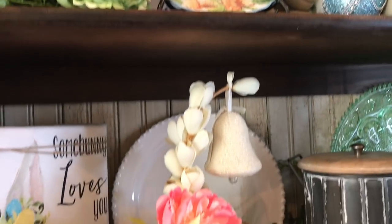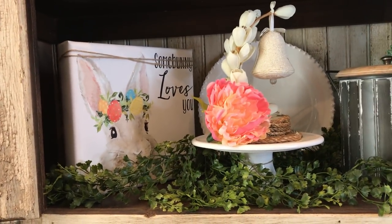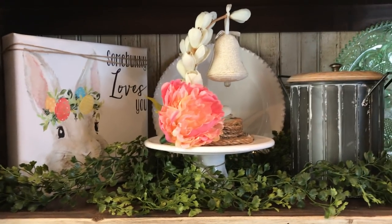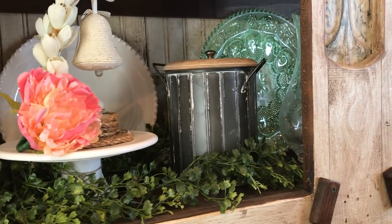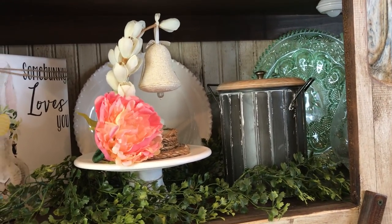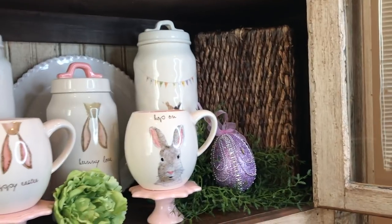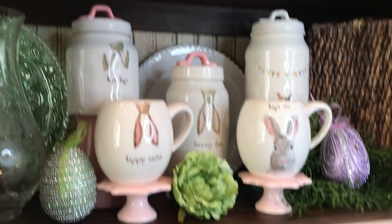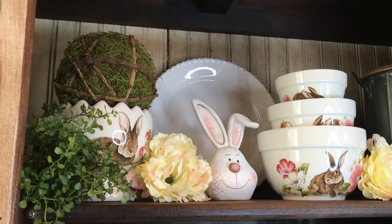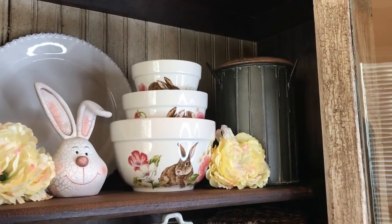But this is the bottom shelf. I'm sorry I'd back up, but this table is here. So I'm having to get everything really close. That was the small canister that was there. And then over here, it turned out really cute. And then the top, that was the medium canister on the end over there.